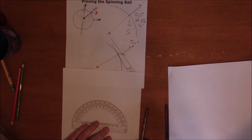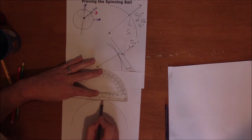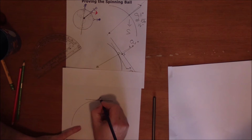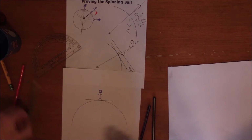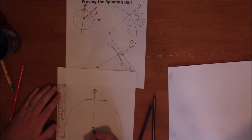Where we live at the 45th parallel, it does not seem like we're falling off the side. It seems like we have flat and level ground just like everybody else on the planet. So we'll draw our blue man, and we're going to say that he had the capability of telling what was straight down. So he knew what was straight down toward the center of the earth, as most of us have had gravity defined to us.